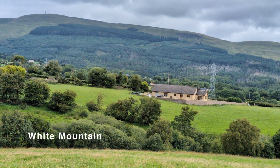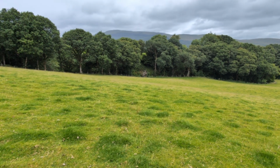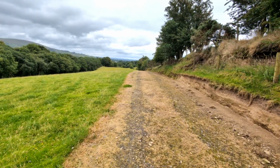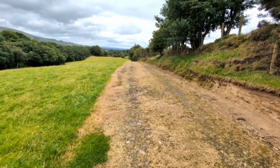It's slightly badly signposted, to be honest. So I made a wrong turn and now I'm heading back down to where I think I should be going. But it's very easy because there's this track to walk on, and it's not signposted that you don't go on the track, so I'm doing more videoing than I am navigating.